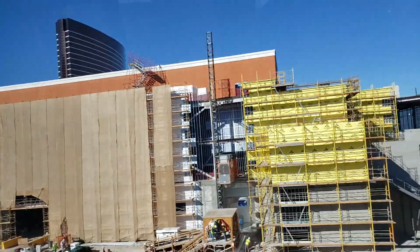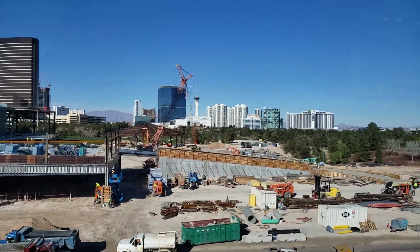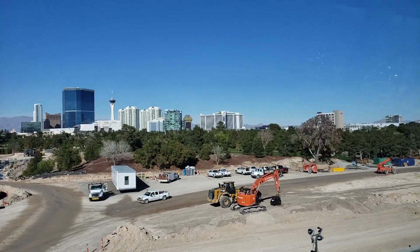Palazzo. The Las Vegas Strip has over 4 miles of fun things to do, and the best way to see it all is the Las Vegas Monorail. You can buy your tickets online anytime at tickets.lvmonorail.com.